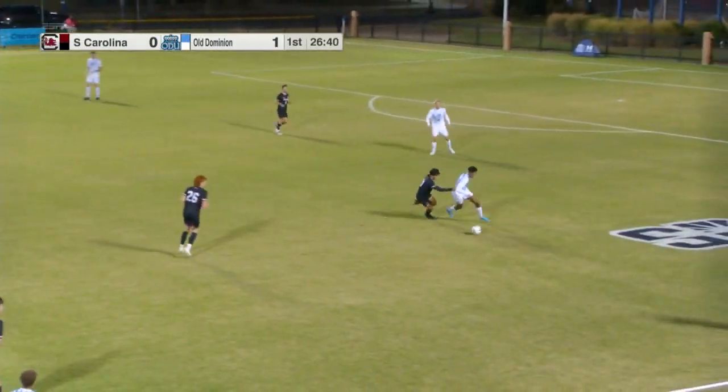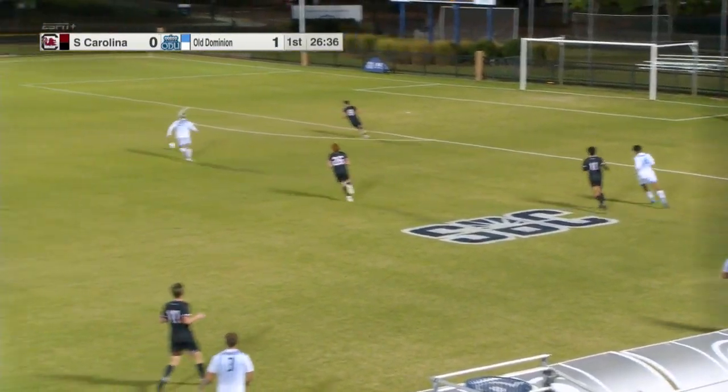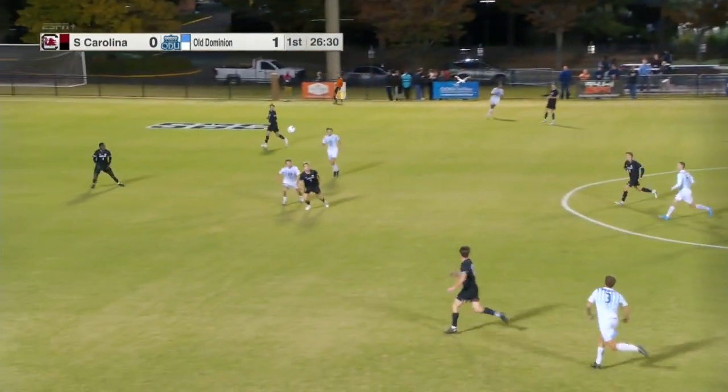Near side. A lot of pressure being put on by Perez here. But they're able to clear it.